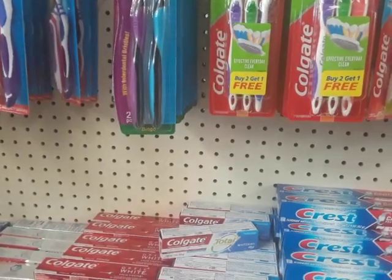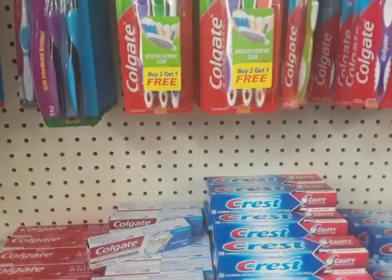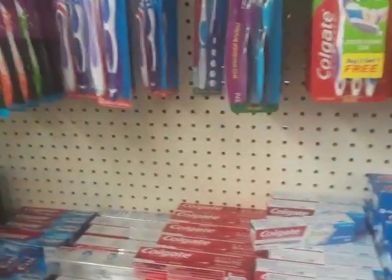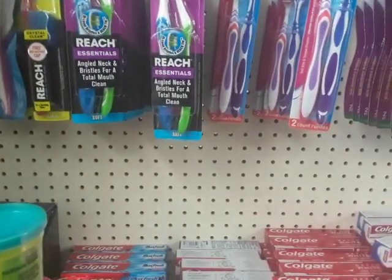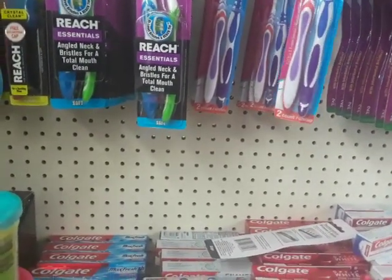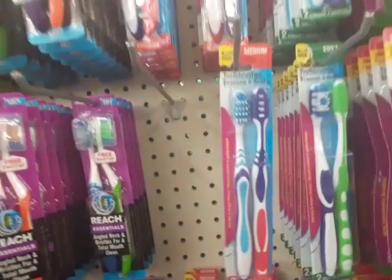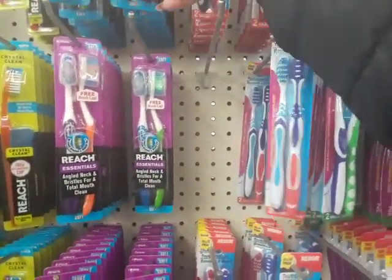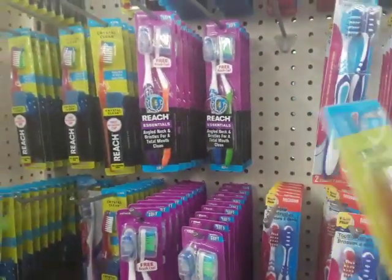Let's see. Well, we're going to have to get this purple. What a color you see. Oh, sweet. Look, I like this one because they got the caps that go on it. That's very important. See the cap? That keeps it sanitary. Medium. Oh, there's a little cap there. Okay, that's good.